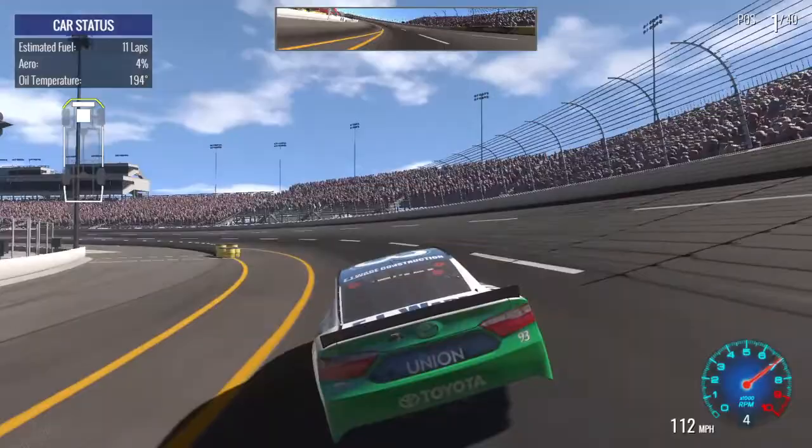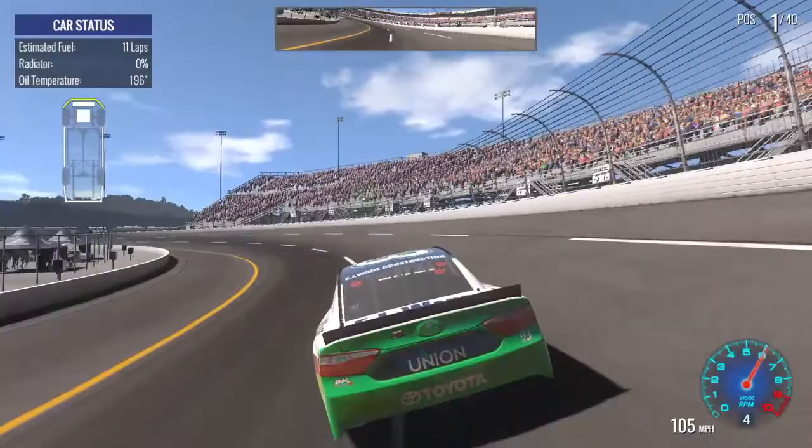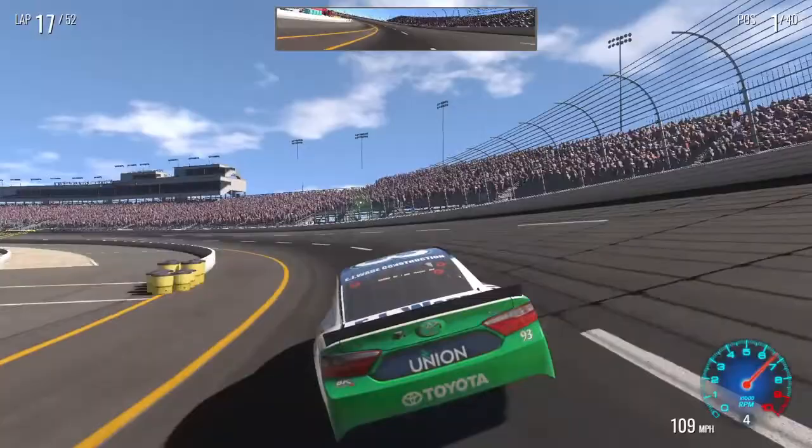Looks like Logano, I think, actually has problems. I think that's an unscheduled stop. That should put him out of the race unless we get a caution somehow. When you get a caution, drivers that are out of the race magically come back. So, I don't know. To lead the most laps. And win the race.